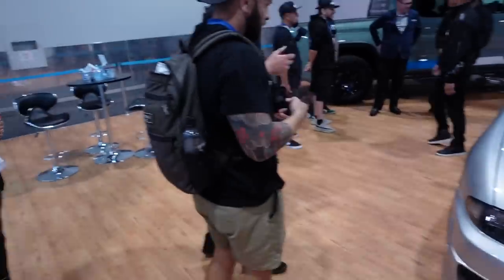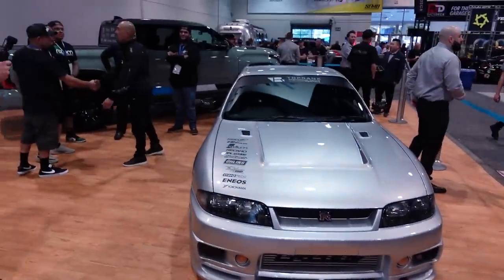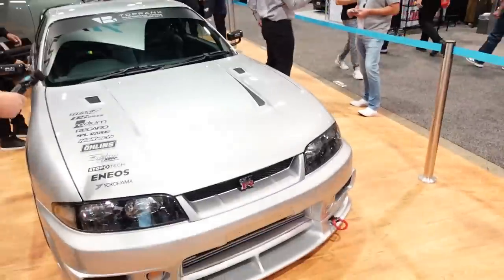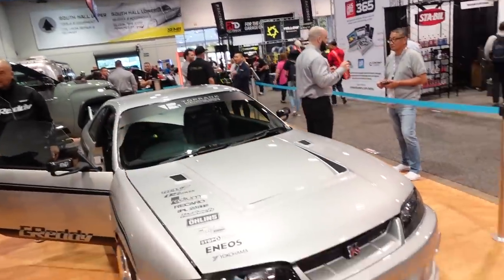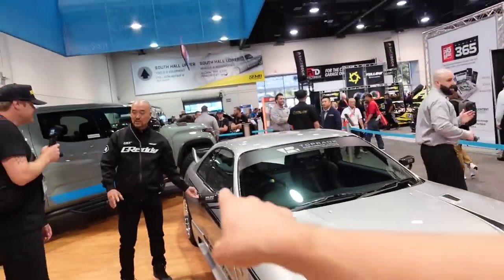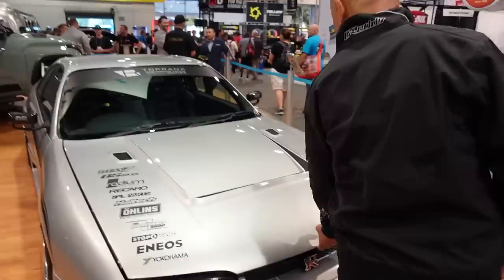Unfortunately Dai is in here, but this is Dai's freshly Greddy built R33 GTR. It has the Greddy RB28 that we are still working on with Greddy, so don't think I forgot about that, guys. But Dai actually put it in his car. He has serial number 000 for SEMA. Oh, there's Kenji right there. He's gonna pop the hood for us. This thing is actually insane. It has the EVS mirrors too. So it looks good. We need the EVS mirrors for all of our cars.